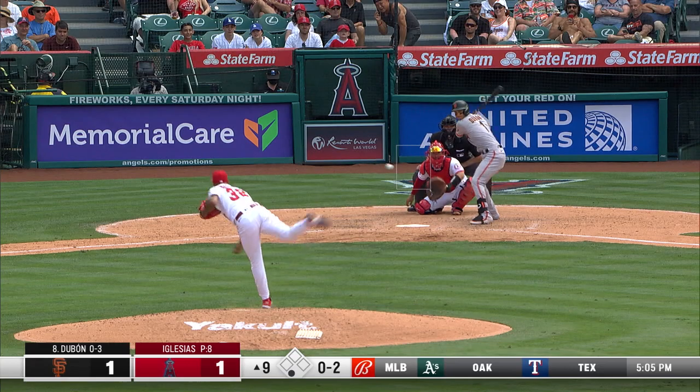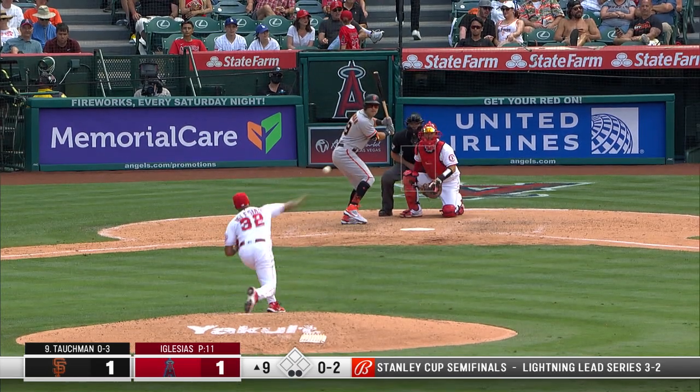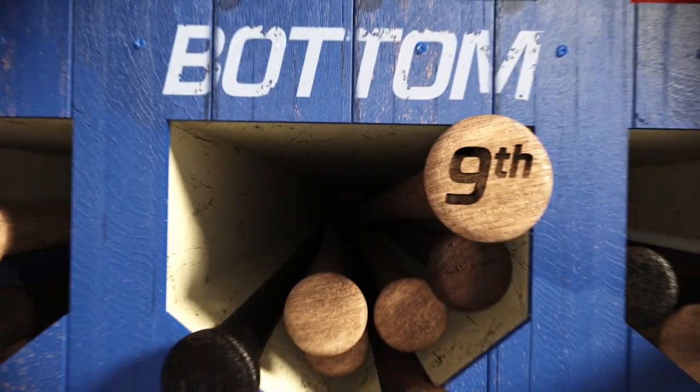Raisel Iglesias, your turn now. Your work of late has been nothing short of heroic. Inside corner, frozen with a changeup. Got him. Wow, what an inning. That's the kind of inning that creates momentum. That's the kind of inning that could create a walk-off.